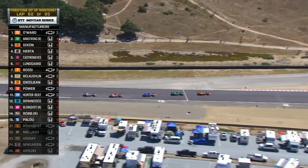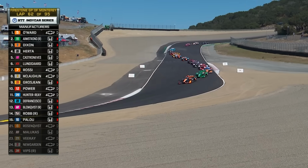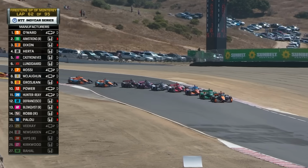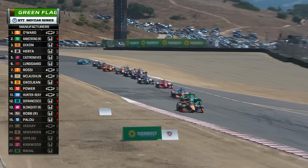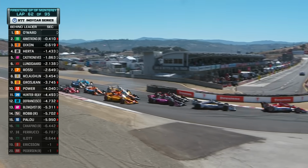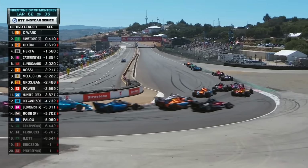If that wasn't enough, get ready, because we got 34 more laps to keep bringing the action. Pato O'Ward in the Arrow McLaren Chevy is at the front with young Marcus Armstrong right behind, and Scott Dixon looking to make a move. Look at this, almost 4 wide into the final turn. That's not going to work, guys.